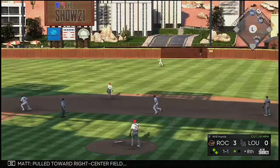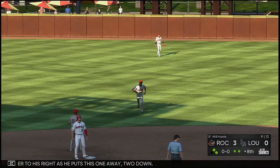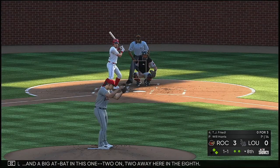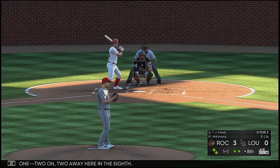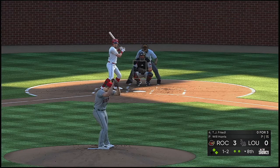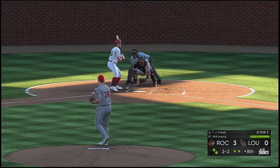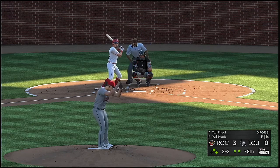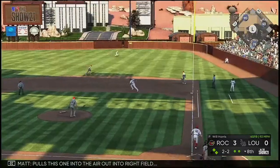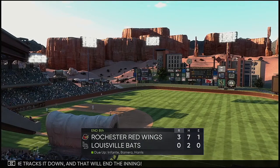1-1, here it is. Toward right center field. Weisman is over to his right as he puts this one away. Two down. And now TJ Friedl in a big at bat in this one. Two on, two away here in the eighth. Friedl. 1-1. The count is 1-2. Pulls this one into the air out into right field. Right fielder giving chase. He tracks it down, and that will end the inning.